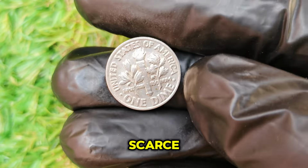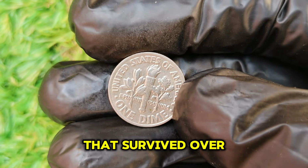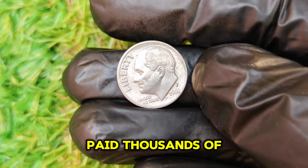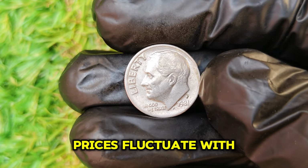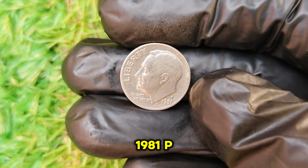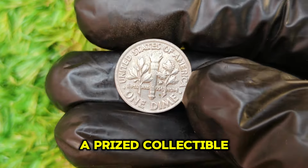These are extremely scarce because most coins struck for circulation have tiny imperfections right from the start. Finding a dime that survived over 4 decades without a single blemish is like discovering a diamond in the dust. Many collectors have paid thousands of dollars for such examples at major coin auctions. Prices fluctuate with market trends, collector demand, and even the coin's eye appeal. But one thing is certain, the 1981 P dime remains one of those modern coins that surprises everyone by turning a simple everyday object into a prized collectible.